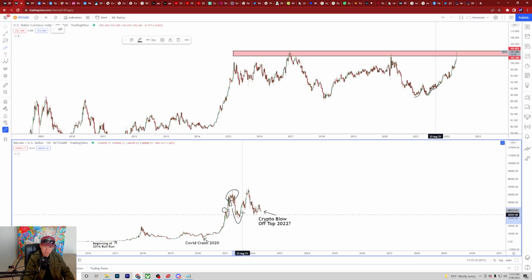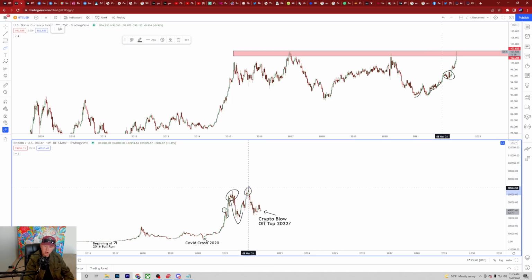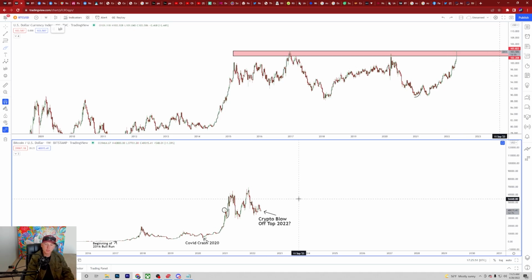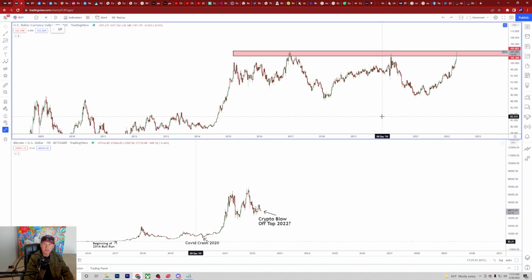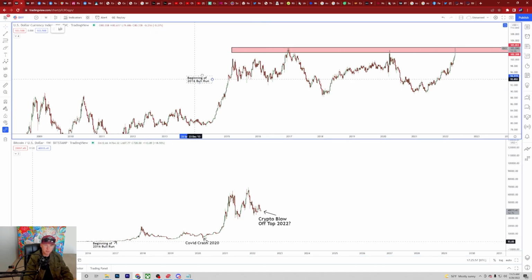Then Bitcoin makes this big sell-off right here. That's where the dollar makes this move right there. And then we can see that during this correction is where Bitcoin ended up topping, making this little short-term higher high. And then as the dollar's been rallying back up to this resistance, Bitcoin's been going down, right? And this is really interesting because I'm about to share with you why this is important in what we're seeing today. We're going to look at a couple different examples here.